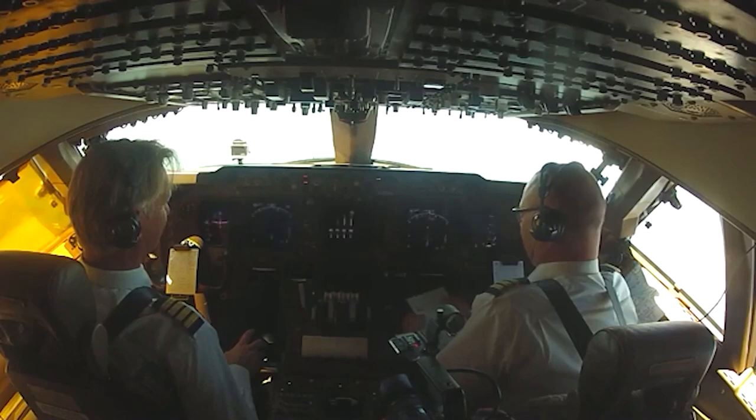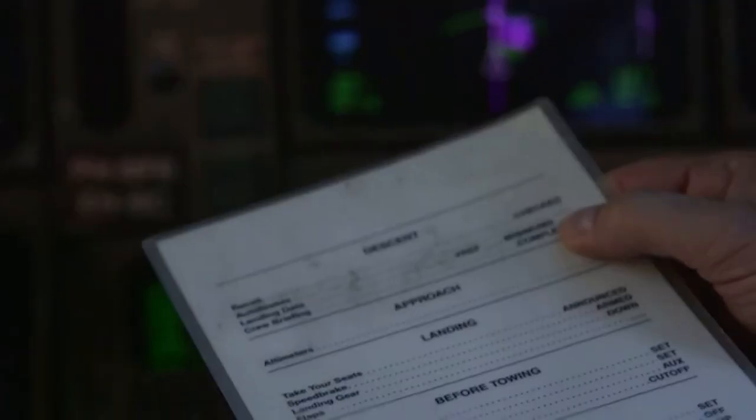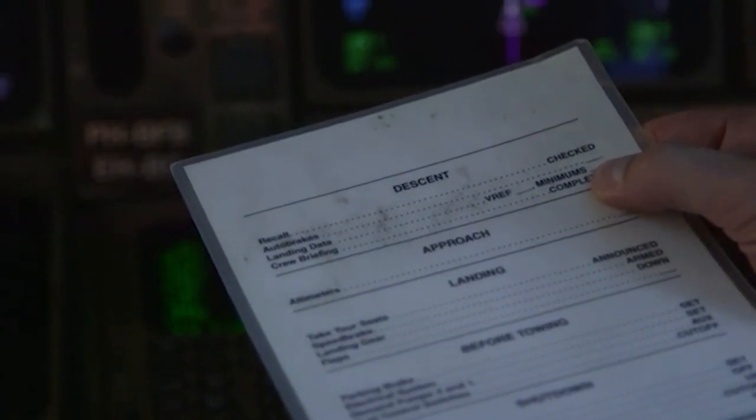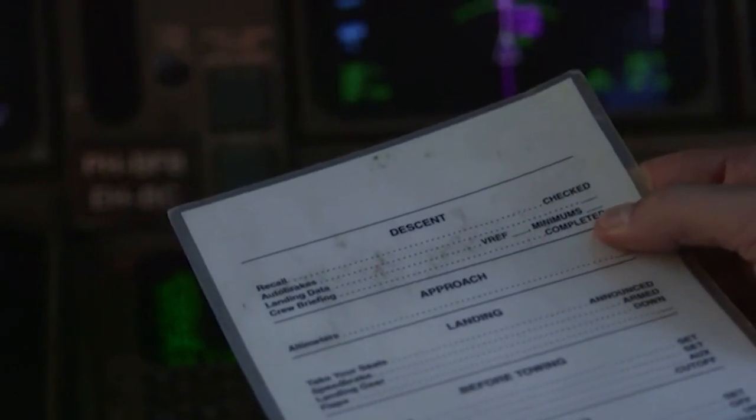Okay. Descent checklist. Recall checked. Auto brakes 4 set. Landing data. The decision height 700 feet. VRF 139 and 1017 preset. Crew briefing complete. Descent checklist complete.